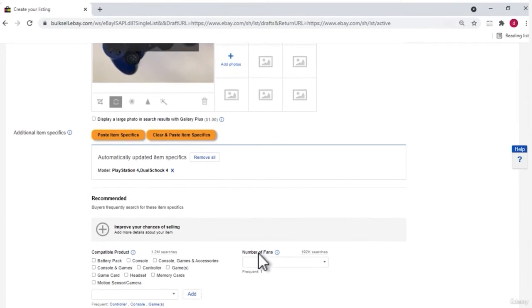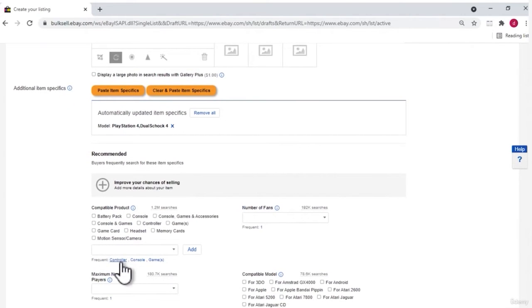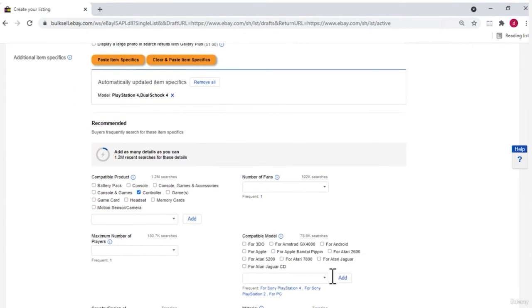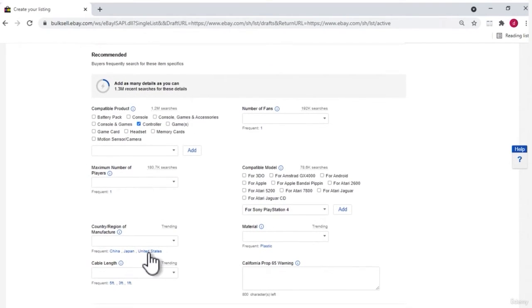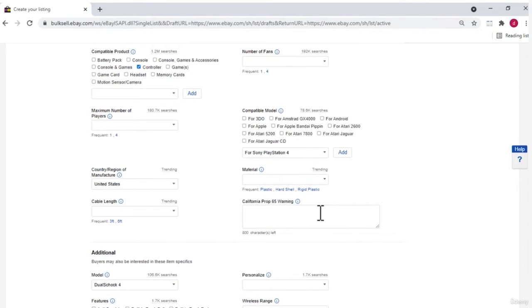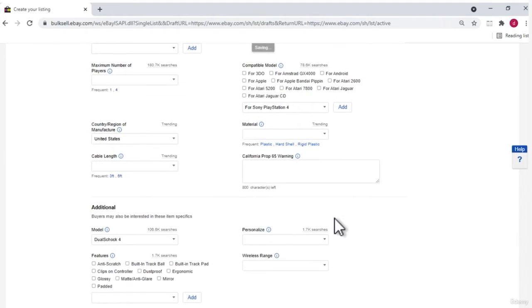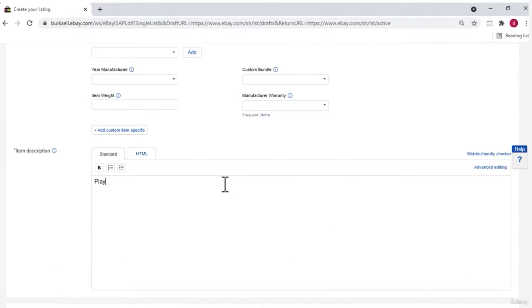When it comes to the item specifics, you want to fill in all of the information that you know about your product. The more information you fill out for item specifics, the more traffic you are able to get. Now, if you're a new seller on eBay, this is super important information. At the bottom, you have the option to write your item description. Again, be as realistic as possible, and you can also add photos under the item description as well.